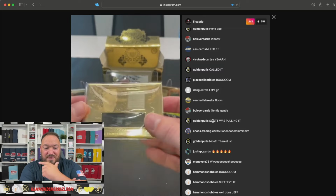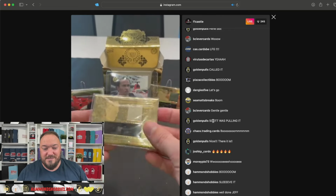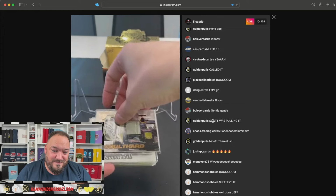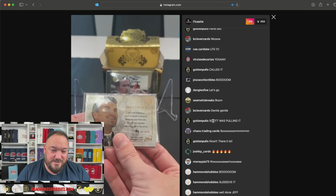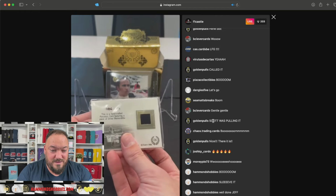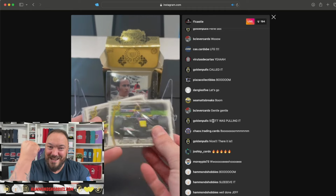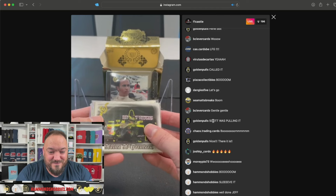Nick Heidfeld on the gold plate. This would be an insane collection to have, all of the gold plates graded. That would be mint. All right, so we got David Coulthard here. David Coulthard patch, nice. This one 185 out of 275. Damon Hill. 86 out of 175. David Coulthard again. My boy David getting in there twice. Nice. 77 out of 175.